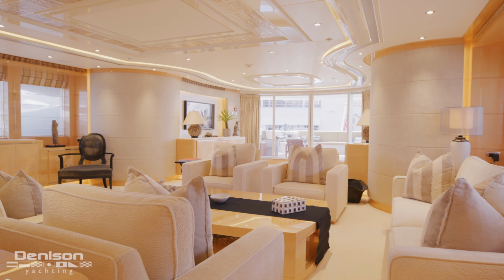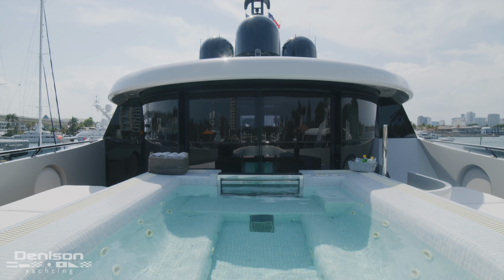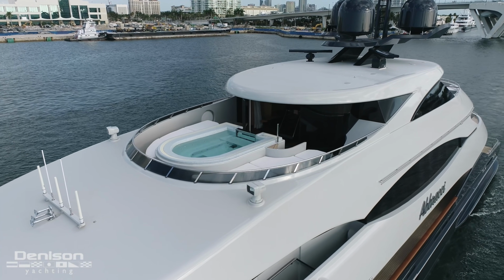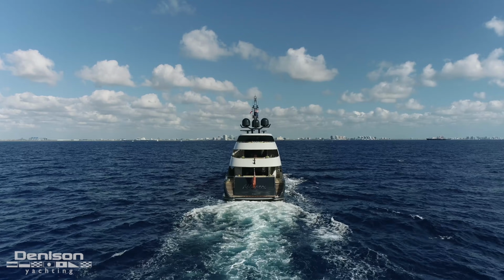From the second that you step on board, you can tell how much this yacht is loved and what it represents to her owners and crew. And that's what brings Abbracci to life. This Dutch super yacht has taken her owners to the far corners of the globe, and in return has been maintained to the highest degree as the queen of the Abbracci fleet.